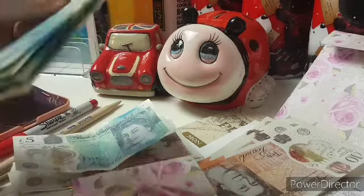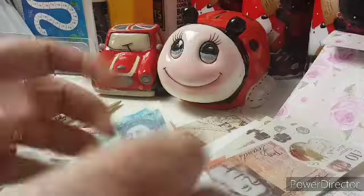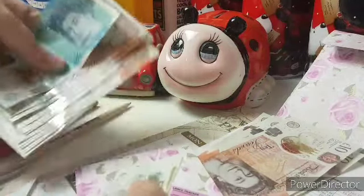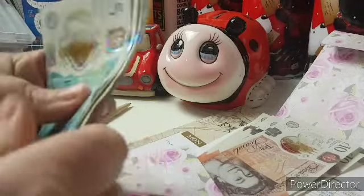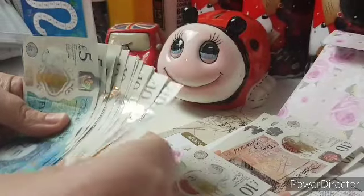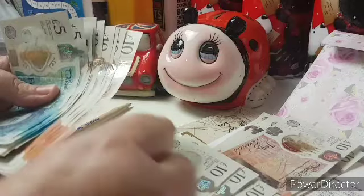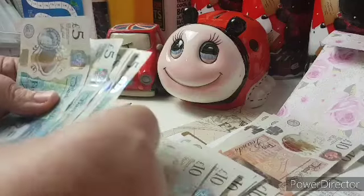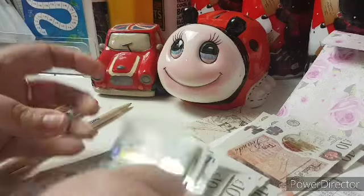So there should be 24.55 in here, so that's 5, 10, 15, 20, 25. So I've obviously rounded it up. Plus the 135 that we've got here. So we should have 160 now. So that's 10, 20, 30, 40, 50, 60, 70, 80, 90, 100, 110, 120, 130, 135, 140, 145, 150, 155, 160.